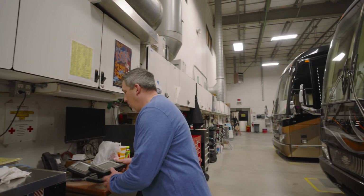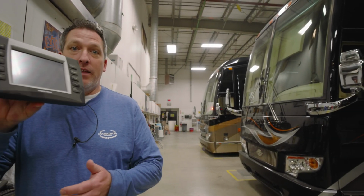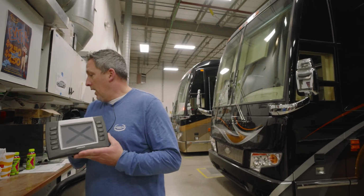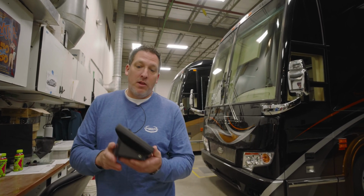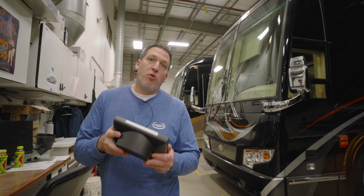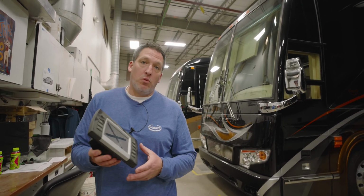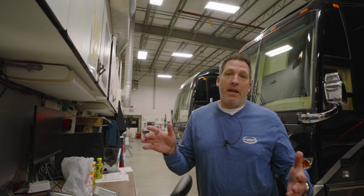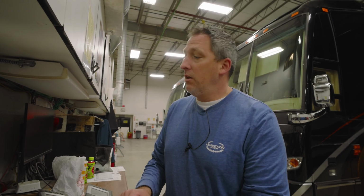If you have a coach that's in that 10 to 15-year-old range, you probably have a Crestron tablet that's like this. Big and bulky, and for this one, dusty. But here's the deal, you guys. These things are big and bulky. They're expensive to replace. One of the best upgrades you can make at a service center with Marathon is bring your coach in, of course, make an appointment, but go with the iPad integration, you guys. The iPad integration is one of the things that you can do that adds value to your coach.